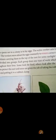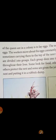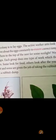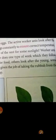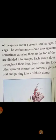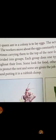The only job of the queen ant in a colony is to lay eggs. What is the job of the queen ant? Only to lay the eggs. And what do the active workers do? The active worker ants look after the eggs.